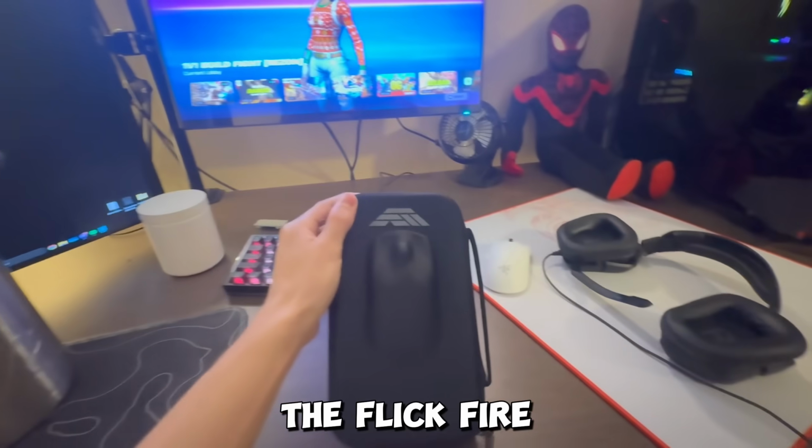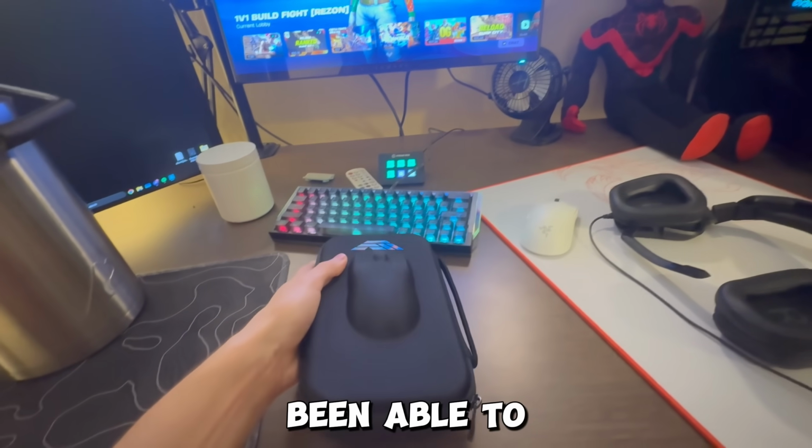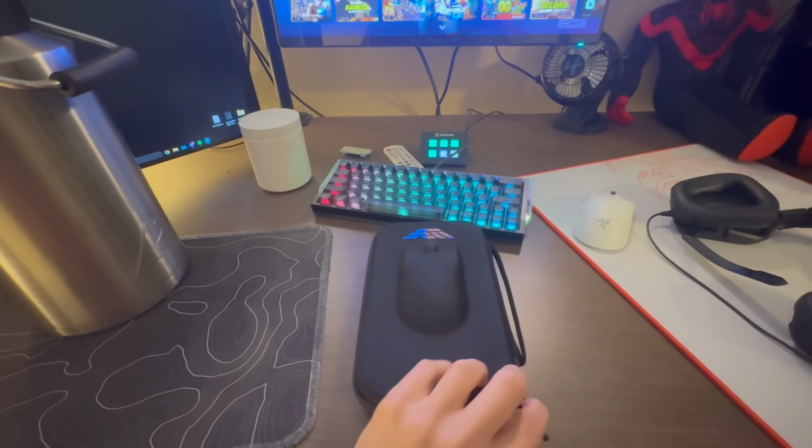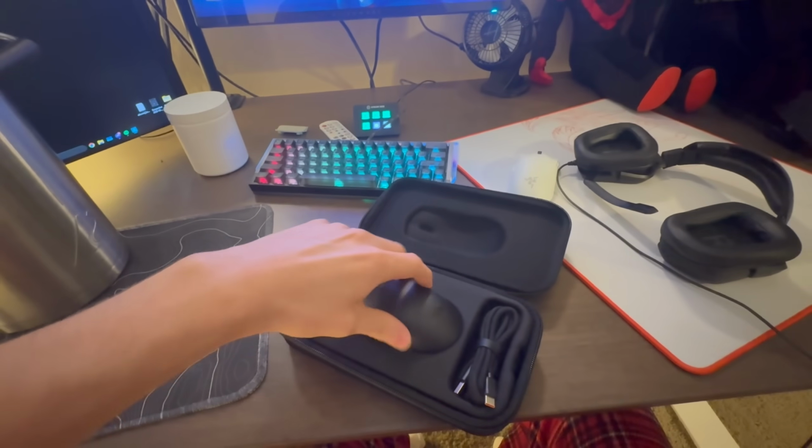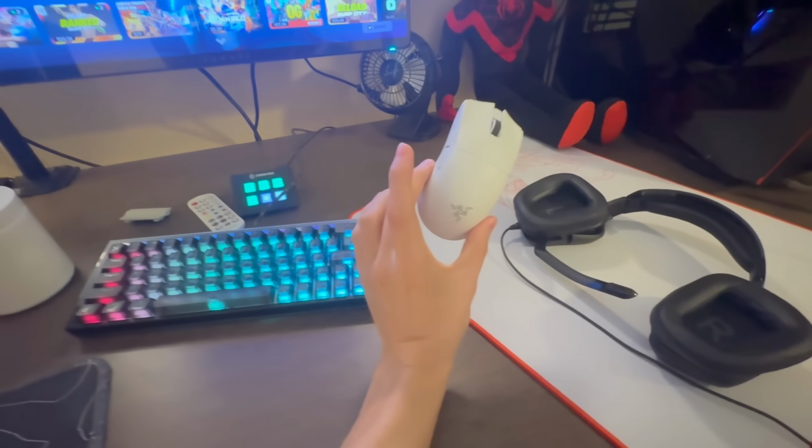So number one, this is the current mouse that I'm using. However, I do have the Flickfire right here. I just haven't been able to test it yet because I kind of want to make it its own dedicated video. But I mean, just look at this thing. This thing is clean, bro. A little bit lighter than this one right here, but I have not yet played with this one. So, but yeah, this is just the Viper V3 Mini, I think.